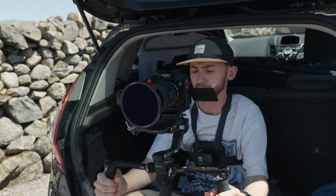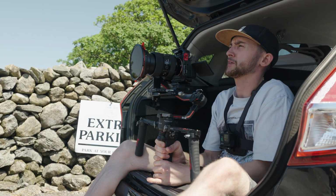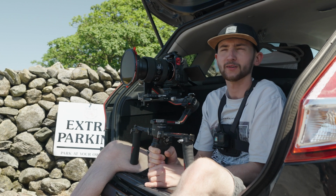That'll be right. I'll be alright. I always take the handle off the bottom, mate. Right, this is the most precarious thing I've done in the back of a car for a while.